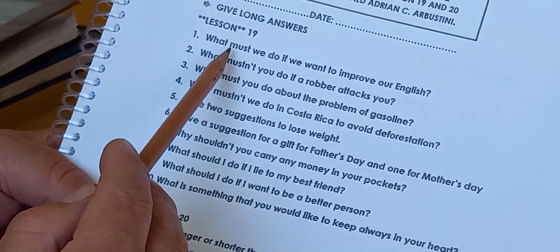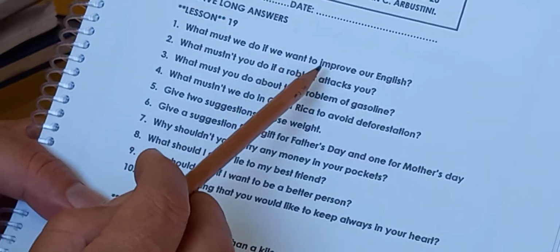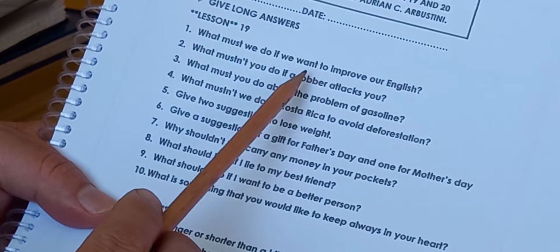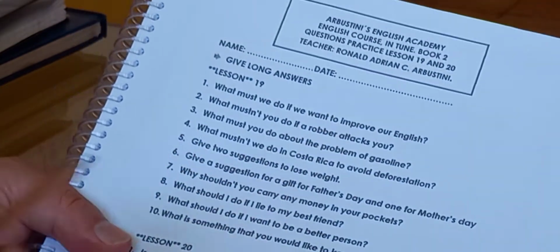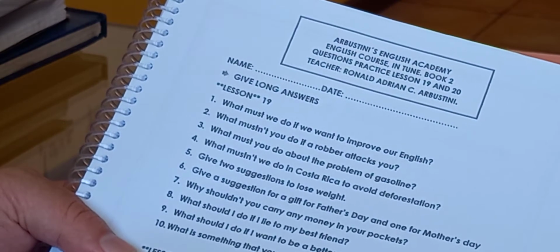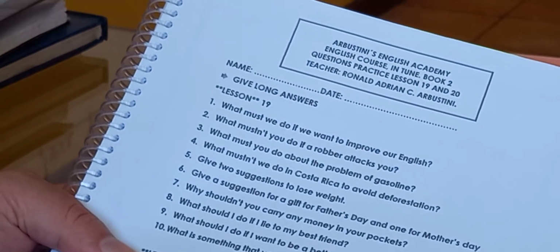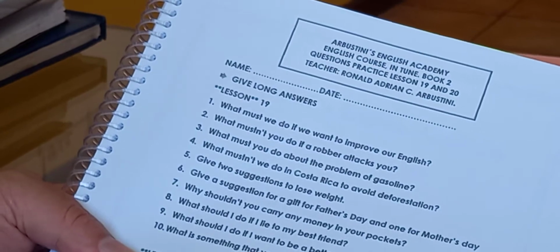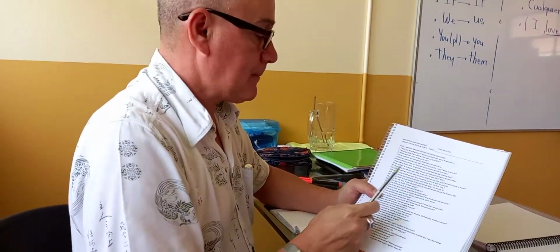And then the lesson number 19: what must we do if we want to improve our English? Well, I think that we can improve our English by practicing, listening to music, watching videos, video games, movies, chatting with people from other countries whose language is English, etc. Questions book, the second part.